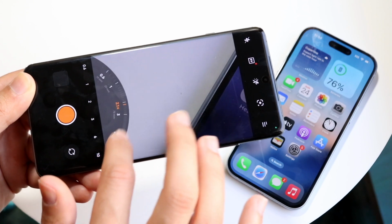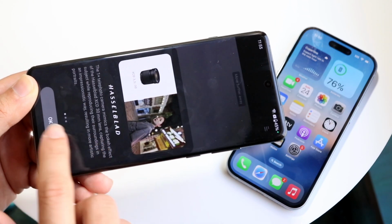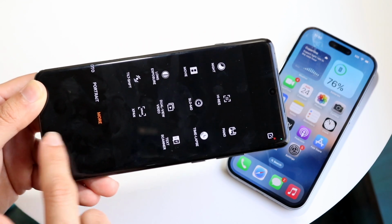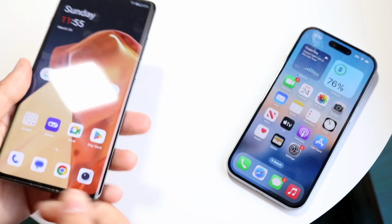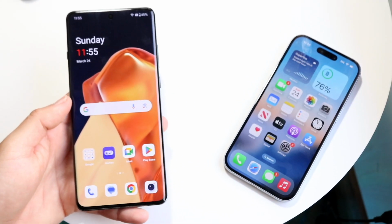I think the UI is very weird because it's just a little different. I'm not used to it. But you are still getting portrait mode, and you're getting all these other modes here too. I think there's more features built into the OnePlus 12 camera, but I think the iPhone 15 is probably the better one for me because I don't really need all those crazy features. But I think the Samsung camera is probably better than these two.